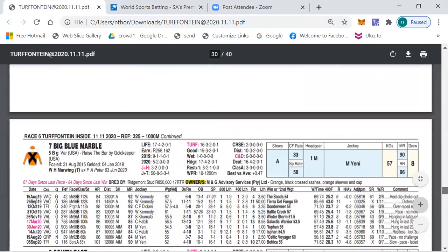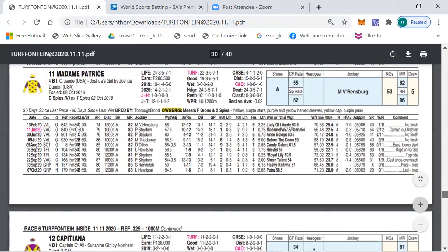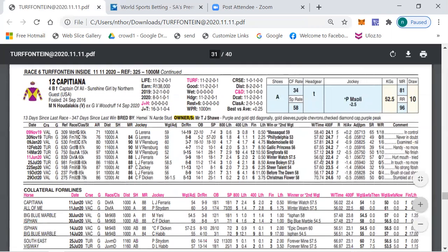And then here we have number 12, Capetina, only carrying 50 kilograms. This horse kicked off his career with two wins in a row, and everybody was thinking this is the next boom horse, but unfortunately that didn't happen. But he's now with the Locker stable and has had 3 runs. And I think with the lightweight today he can be involved in the finish, so do include him in all your bets.